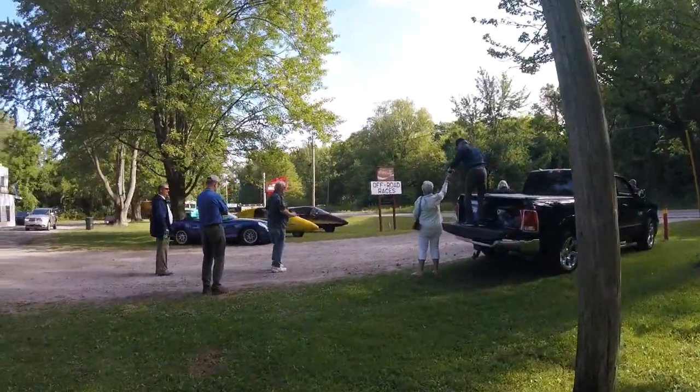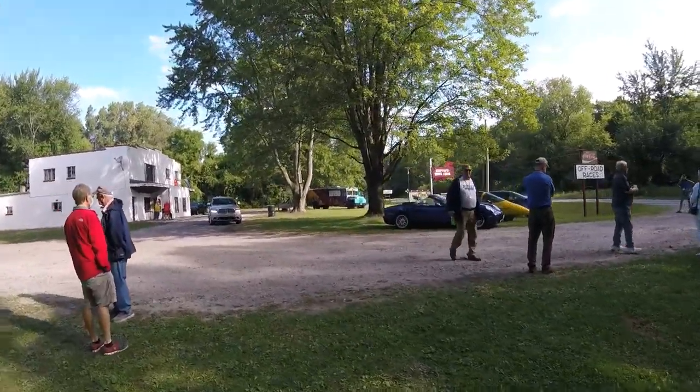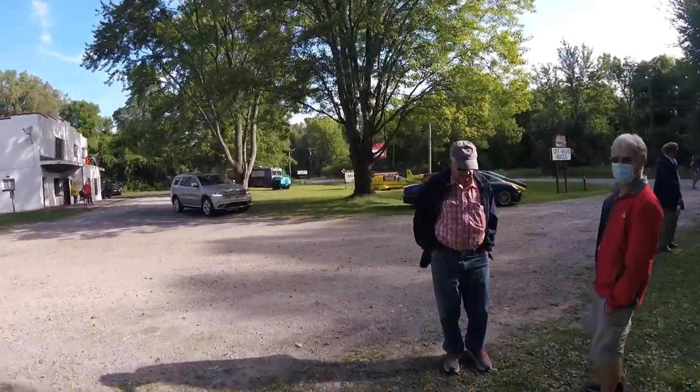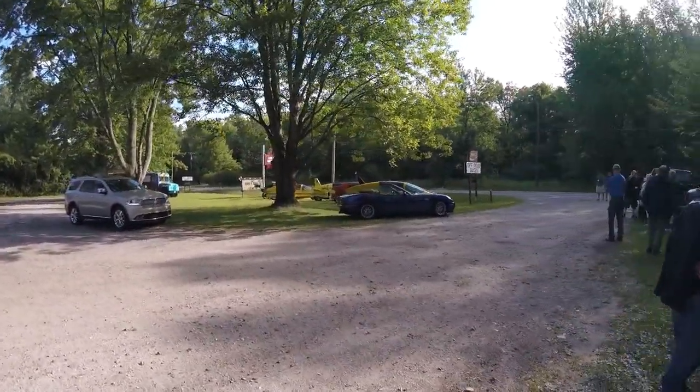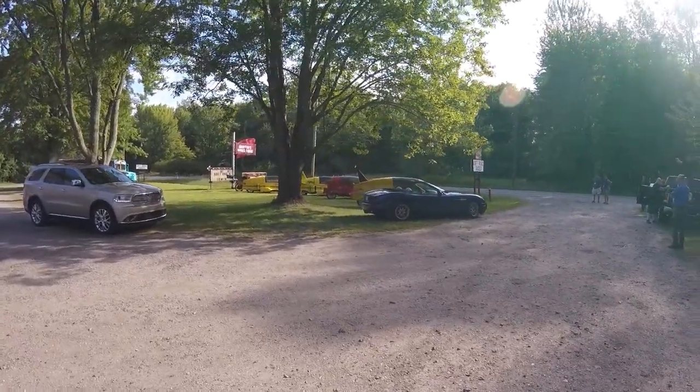Everyone is taking pictures of all the cars parked. So we're out here today at the Hein's Griffin farm, and we have the pulses on static display for the time being, and we'll be listening to some blues music while we're out here, and maybe some other things.